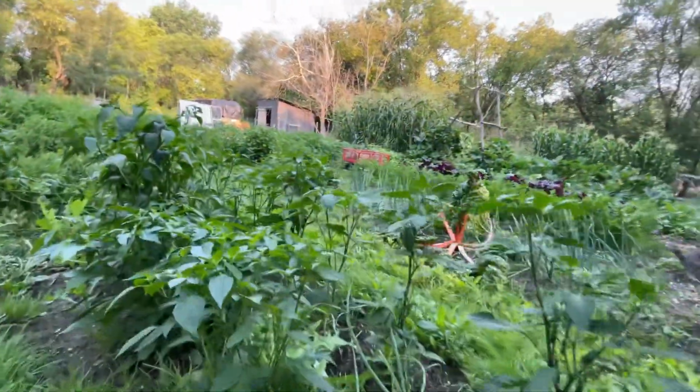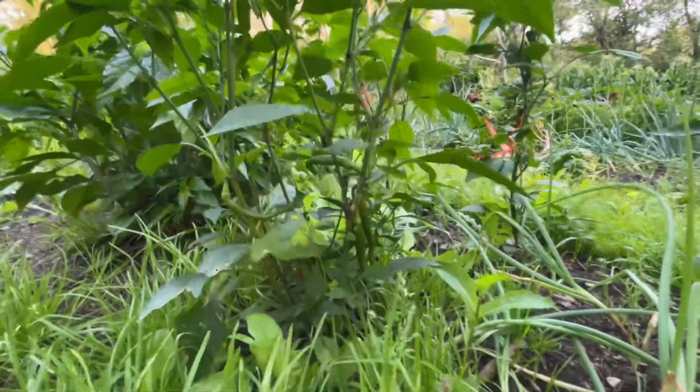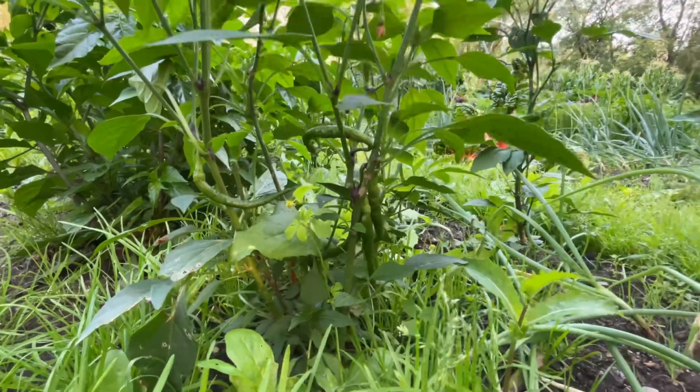Then we go on to here, and we've got some hot chili peppers. Unfortunately, I have missed 2 of those. I'm actually going to be picking these now, and I'm going to be putting them on my windowsill, because as soon as they go red, they drop to the ground, and I missed 2 of them. I found them on the ground, and I don't want to do that again.